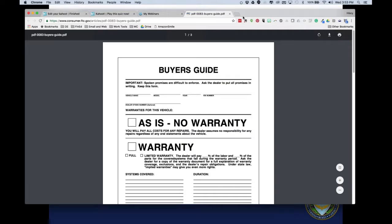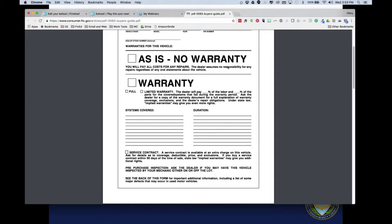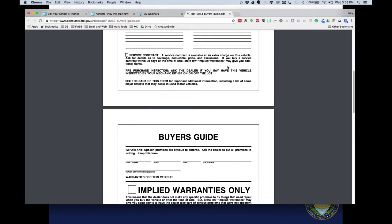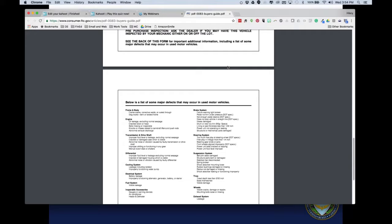The link here is in the note taker and the agenda, but here we see the buyer's guide on the first page, as is, no warranty, what have you. And then pages 2 and 3.